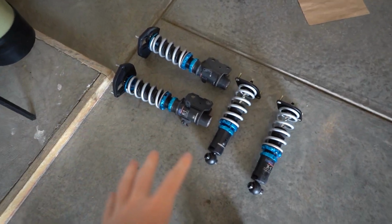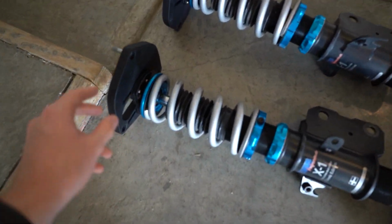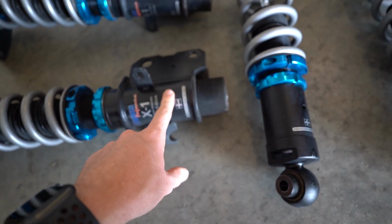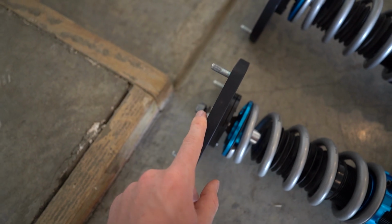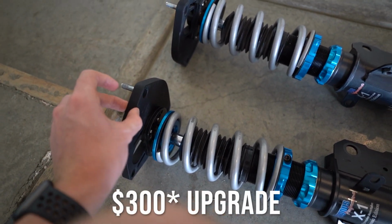So the coilovers I went with, as you guys probably know, I've had these installed so I know a lot about them. These are Fortune Auto 500s, custom made by Cygnus Performance. They do some custom stuff, but Fortune Auto is who actually made these coilovers. They feature the Cygnus Performance high performance camber plate, which will improve handling and traction. These were like a $300 upgrade.